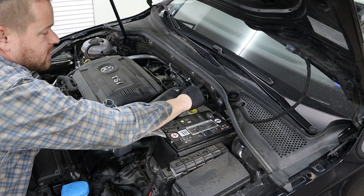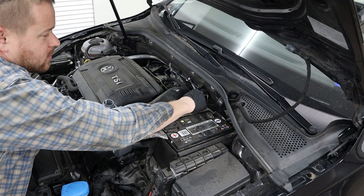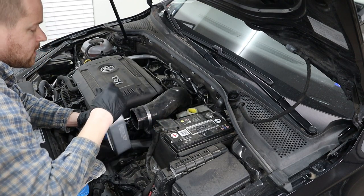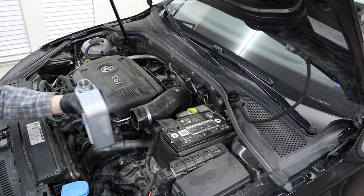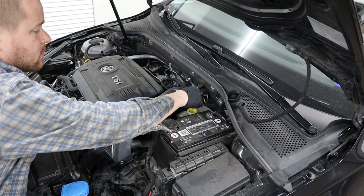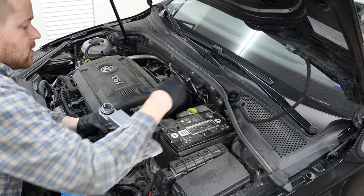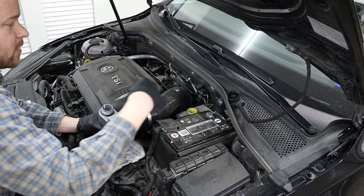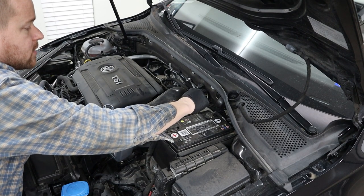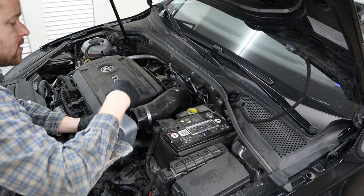If you're worried about efficiency, you can use a turkey baster or one of those syringe things. And I dropped the pipette in there. I like using the pipette even though it takes forever because it's disposable and you can just throw it out afterwards. Because obviously I probably wouldn't want to use the syringe or the turkey baster again after I use it for brake fluid because it's pretty nasty stuff.